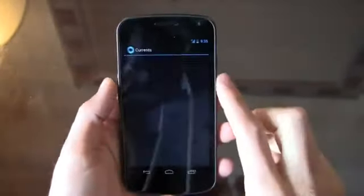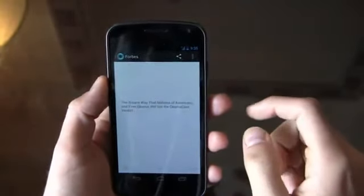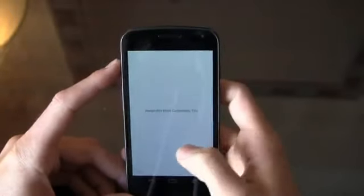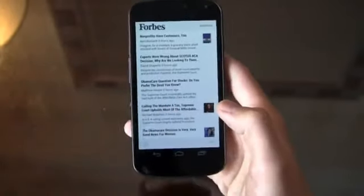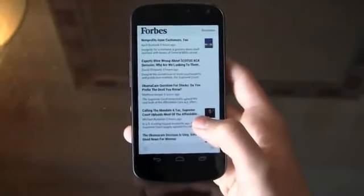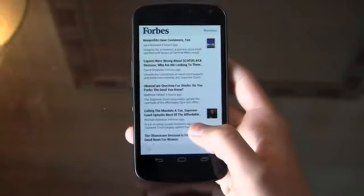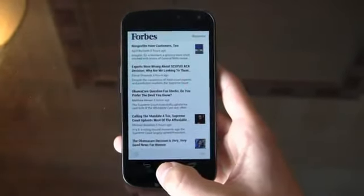Another change, Google Currents, which I'll show you this as well. I can come in here and say Forbes, for example, and I can take a look at an article, showing you this one, for example, and I can scroll through and take a read there in Forbes. And so again, it's all about, I think Android is finally realizing that half the battle, and I tweeted this yesterday, half the battle is fluidity and nice looking fonts. And I think finally, they got the nice looking fonts thing down with Ice Cream Sandwich. Finally, they're getting the fluidity thing down thanks to Project Butter, rather.